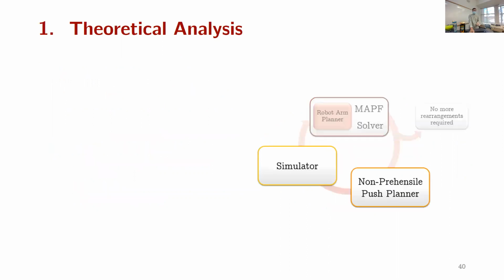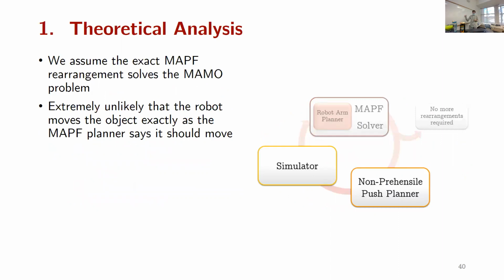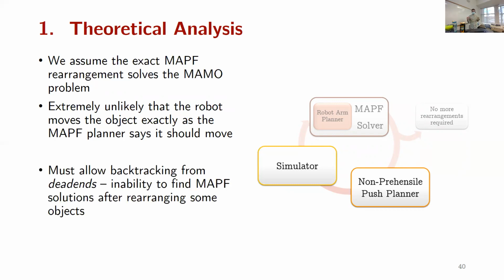The other bit of incompleteness arises when you take the multi-agent solution and compute pushes that try and replicate these object paths in the workspace. There's no reason to expect the robot to be able to very precisely move the objects like the multi-agent solution says they should. And you might end up in a weird dead end where you've pushed an object into a configuration from where you cannot grab the object of interest, but also for any robot path, the multi-agent planner says there's no solution.